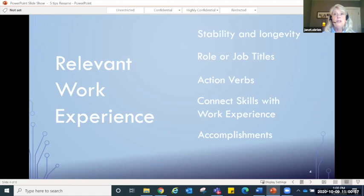An example would be managed a team of 3 software developers in the creation of XYZ for a Fortune 500 client. Another example, the 6-month project was completed in 5 months and came in under budget. Focus on your most notable accomplishments. Did you face any challenges? How did you overcome them? Did your performance improve the company's bottom line?